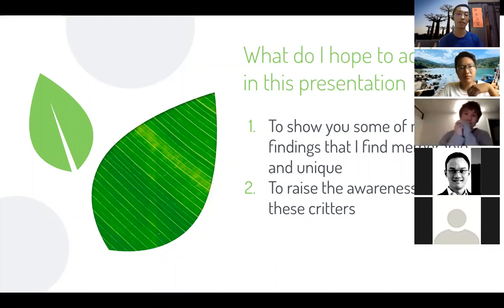Second of all, it is to raise the awareness on these critters. Now, insects and spiders are presented as grotesque and horrifying animals. If you look in the media, you see things from maybe cartoons, they hang from the ceiling, they need to grab you.